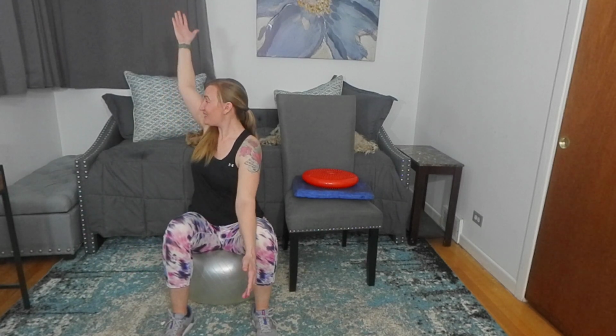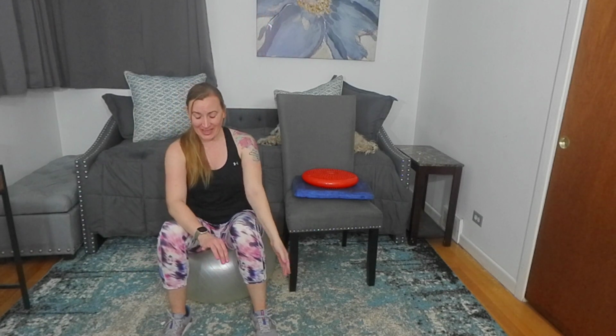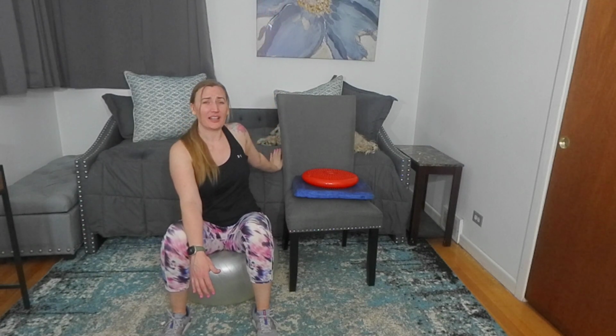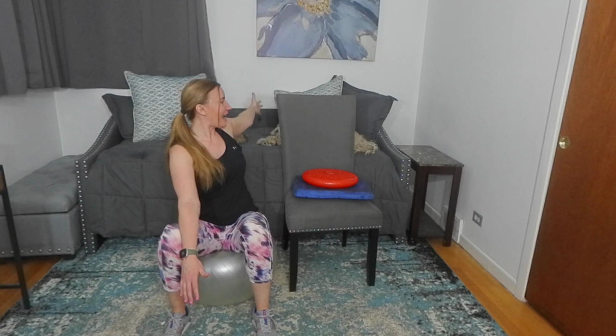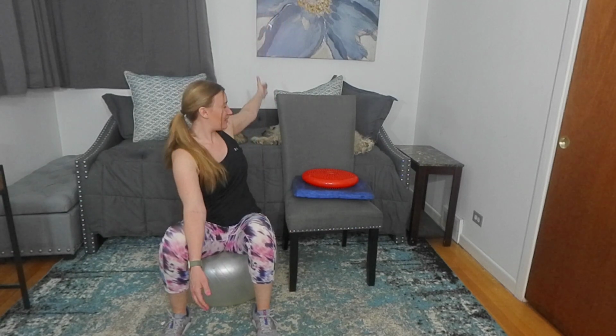All right, ready to switch sides. Take the other arm, open it up, around, and down. I know I'm confined in my space. Maybe you have a little more space than I do. If you're hitting an armrest on a chair, it's okay. The point of this is the rotational part. So you can maybe go like halfway and then bring it in, okay? That's okay. Modify.